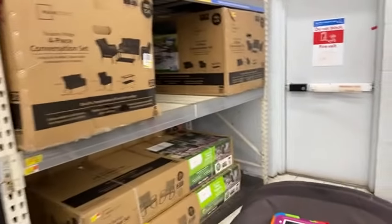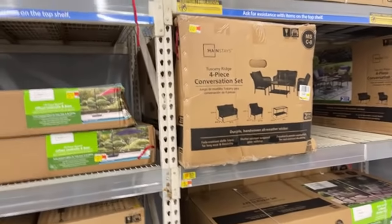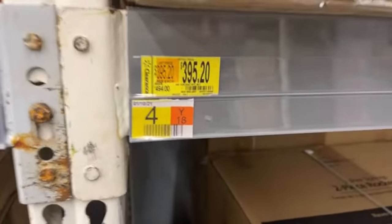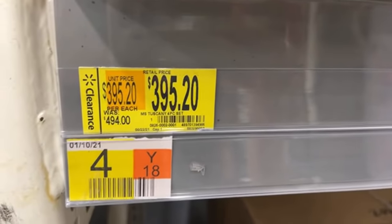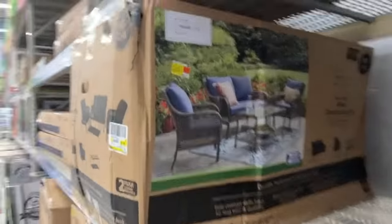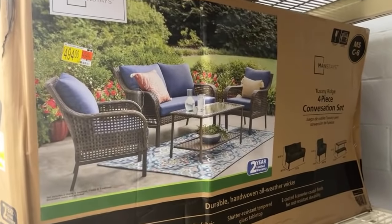Okay, so it's for this one right here. It's a four-piece conversation set, and that's how it looks. It's Mainstays, and this one's marked down to $3.95 from $4.94. And then we also have these other ones. It's the same one. Let me just show you how it looks. Look, guys, it's a blue. It's really pretty. I really like this one.